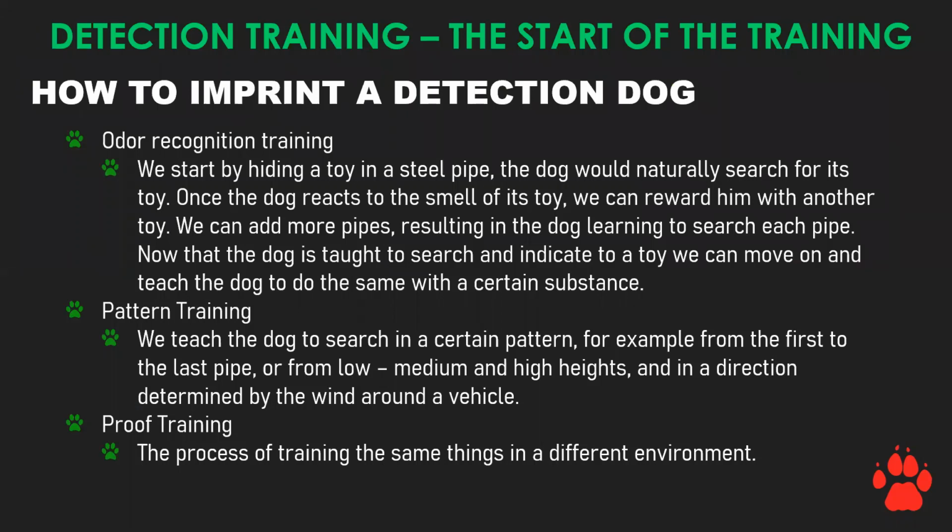After the toy search or the imprinting, we will do pattern training. This is very important. We need to teach the dog to search in a certain pattern, for example from the first to the last pipe. They're not allowed to skip the first or the second pipe. Also levels of searching: ground level, medium level, and a little bit higher. So the dog will know that when he's, for instance, doing cargo search, it's not only on the floor, it can be higher up. This dog must be able to use his nose at any height that we give him.